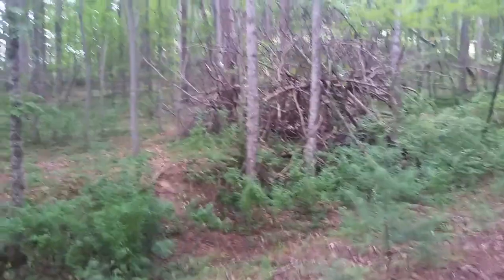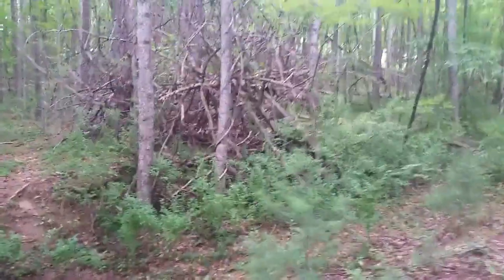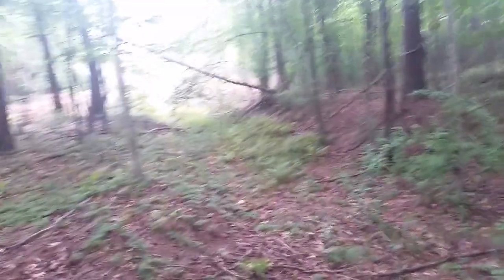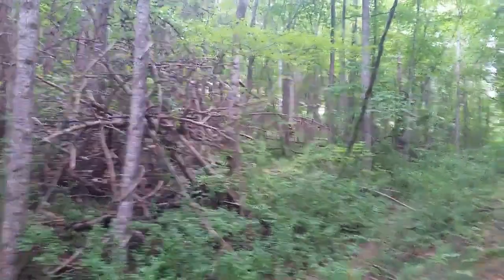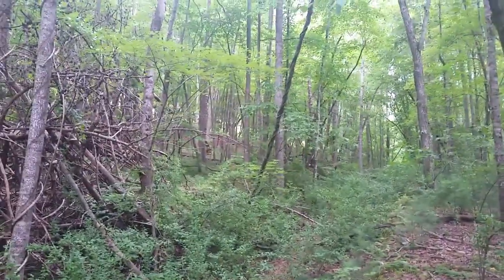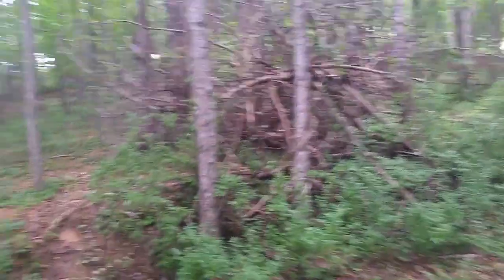Home sweet home. So I usually approach the Bothy from this direction. My preference, this is an old development road, construction road of some sort. My preference is to walk up the road and then take a left that way and go in that way. But given how grown up it is, I have not been doing that. I just kind of go along this way, on the outside edge.